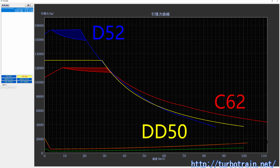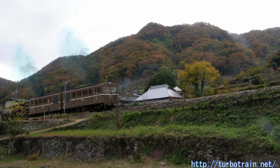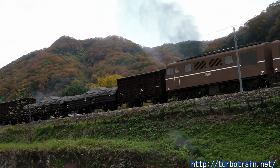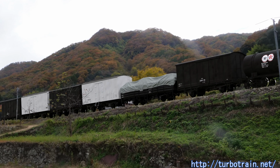However, with generator control and the use of field weakening, it exhibited consistent output at wheel rim from low to high speeds, and could reach a maximum operating speed of 90 km per hour. This made it suitable for both passenger and freight use, which was an excellent characteristic at a time when it was common to produce separate locomotives for freight and passenger services.